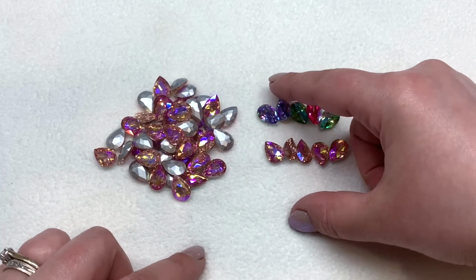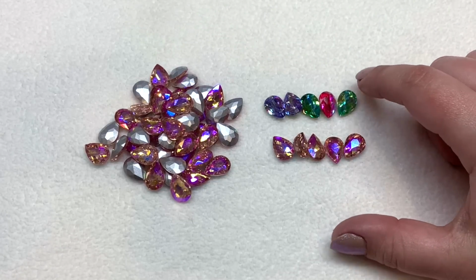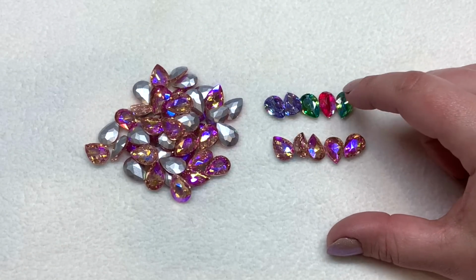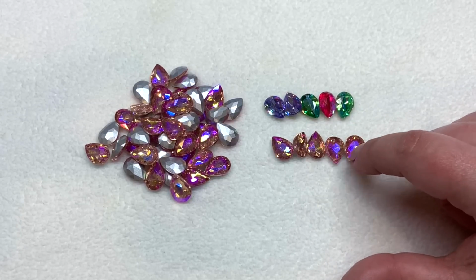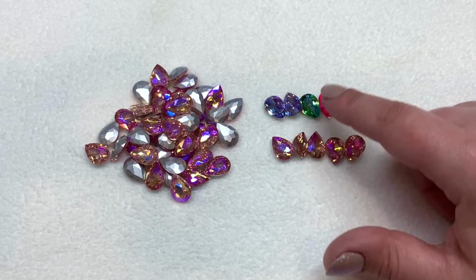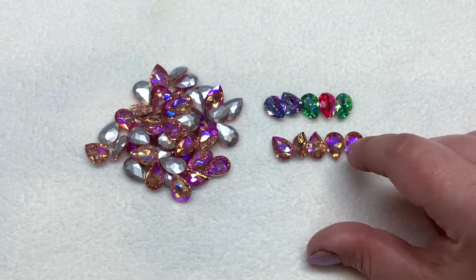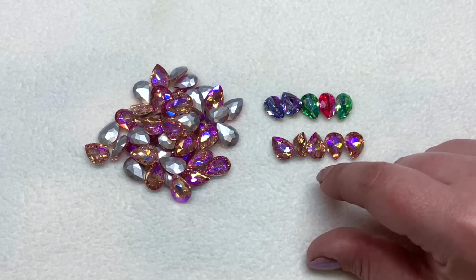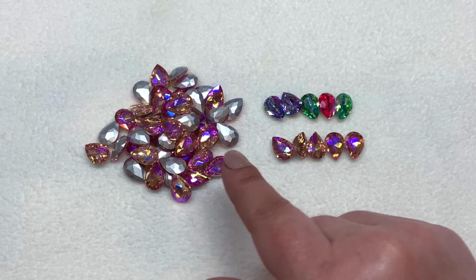And here's a look at them side by side. We're talking about $1.25 for each of these and only like 18 cents for each of these. Why there's such a difference in the price, I don't know. The price on these is not bad. It's just that this pack of 50 is so much cheaper, and that could be because these are sold in more of a bulk pack where you're just getting the same color.